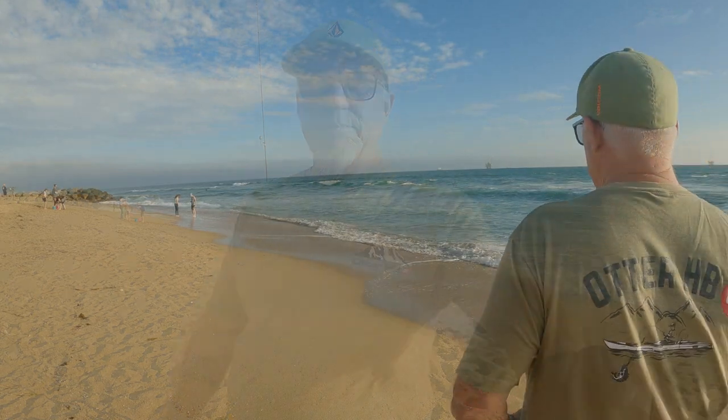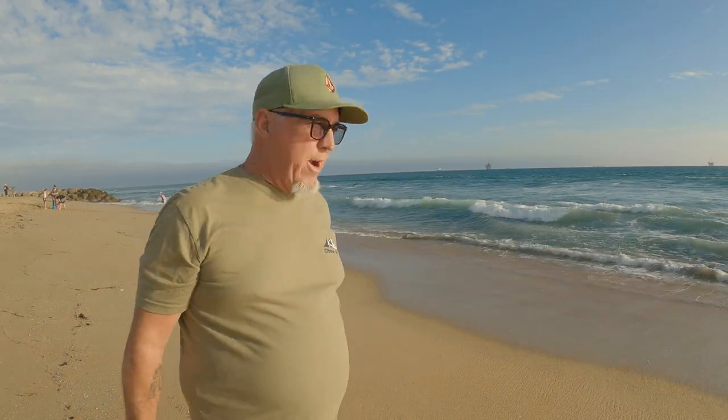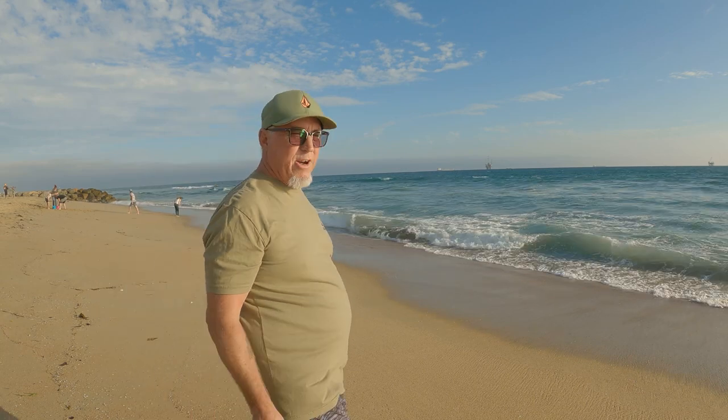Gonna start bait wise today. I've been using a bunch of different stuff over the last couple times, but I've never used sand crabs, so I think I'm gonna try to catch a couple sand crabs, see how that works. So to start with, let's go see if we can catch a sand crab. I haven't tried catching sand crabs in a long time. Let's see how this goes.